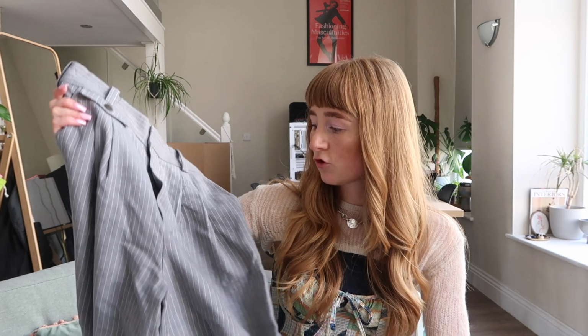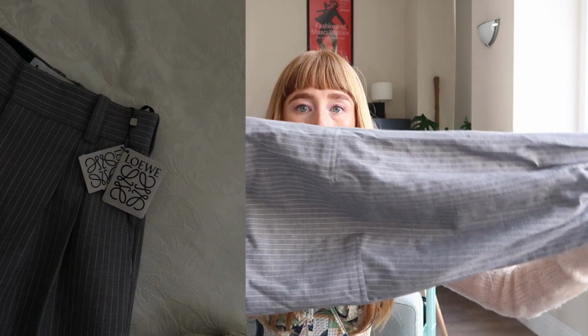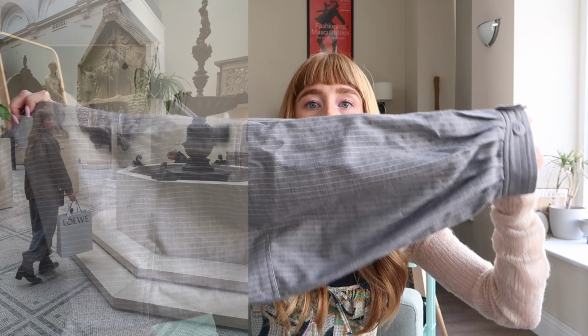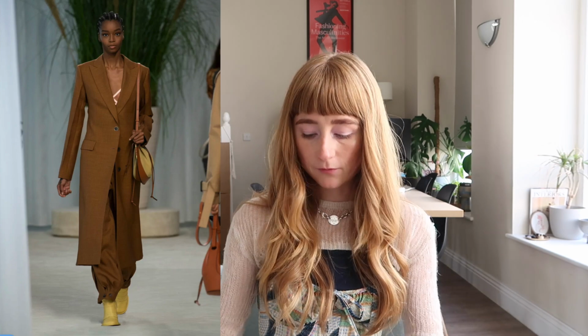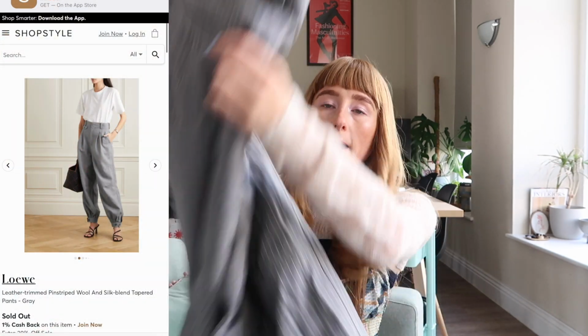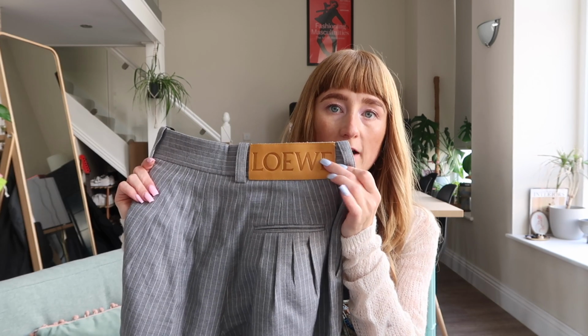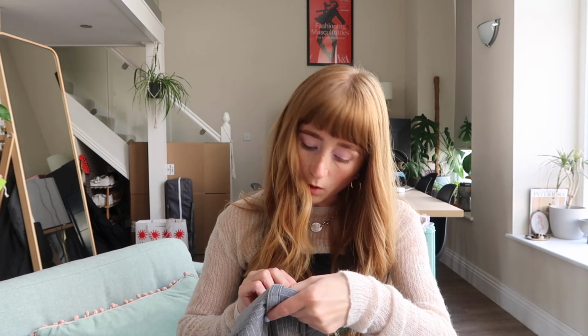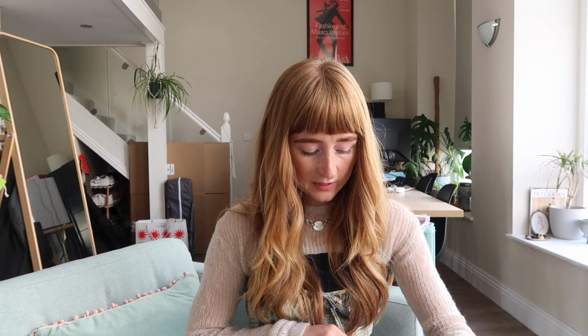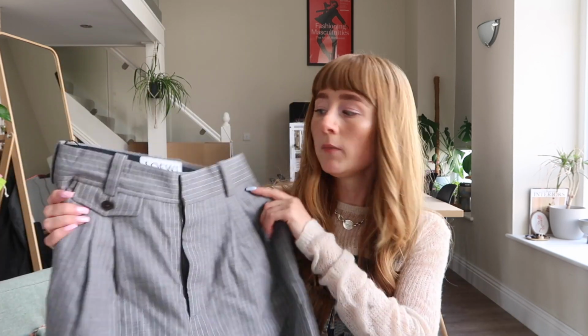But these Loewe trousers are from the LS18 runway, and I'll obviously put pictures up of me wearing them, but they have this balloon shape with a tapered ankle. Around the top, they've got this fantastic tailoring, and on the back, they've got this huge Loewe badge, basically. The quality of these is just insane. They are part wool, part cotton, I believe. Oh, 98% wool, 2% silk. So there we go. These are size 36, which I don't know what that is in European size, but they are slightly too big on me, but I wear a belt with them.